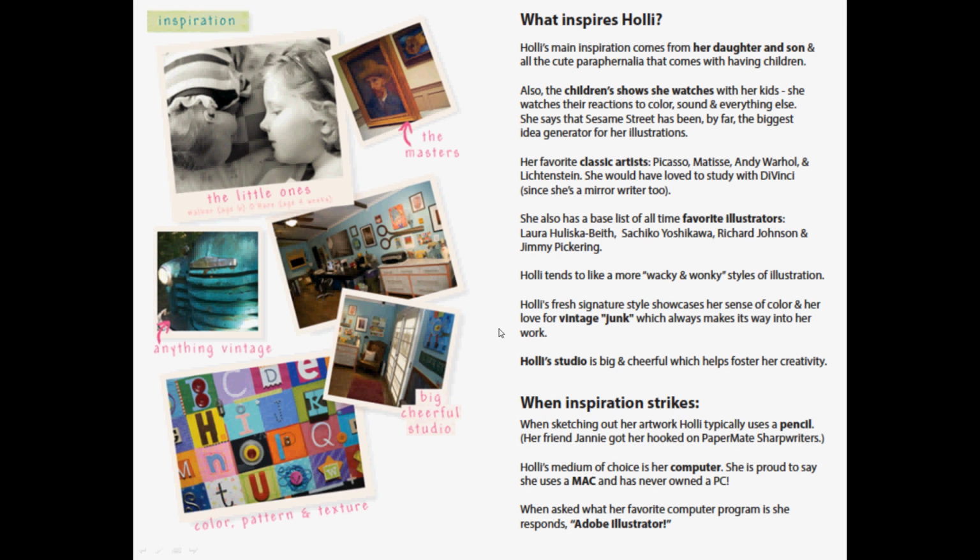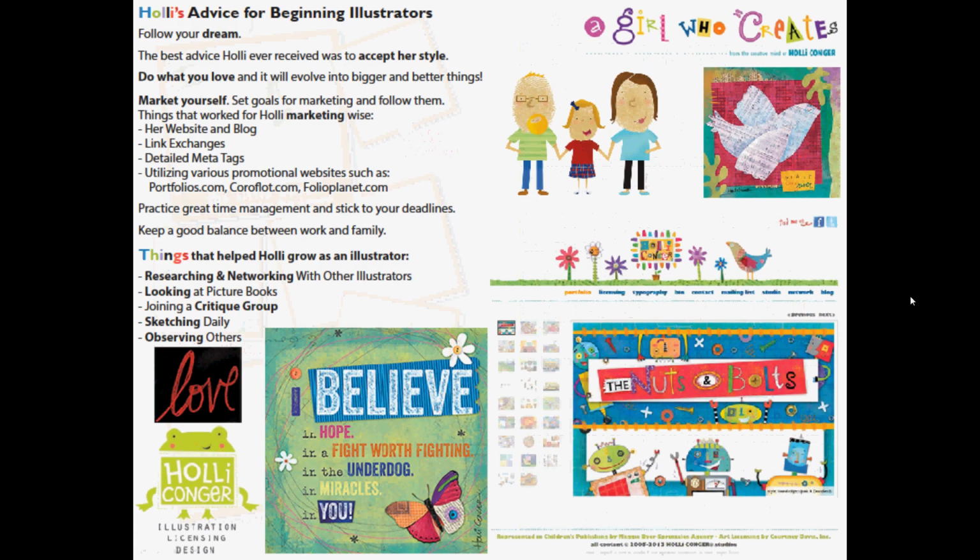Here you can see Holli's studio, and it's big and cheerful, and it's full of ideas. And when inspiration strikes, Holli likes to do her sketches with a pencil. Her medium of choice is her computer, and she's proud to say she uses a Mac and has never owned a PC. When asked what her favorite computer program is, she says Adobe Illustrator. Holli has advice for beginning illustrators.